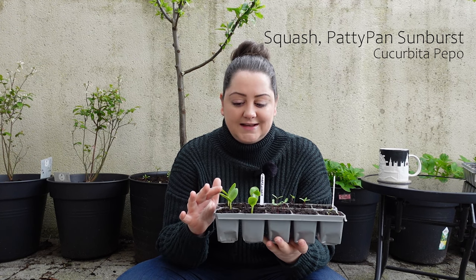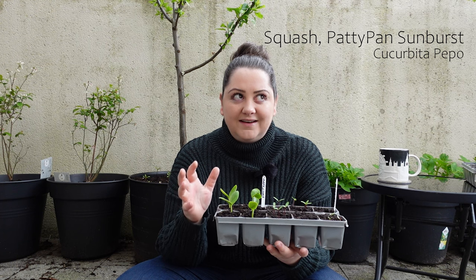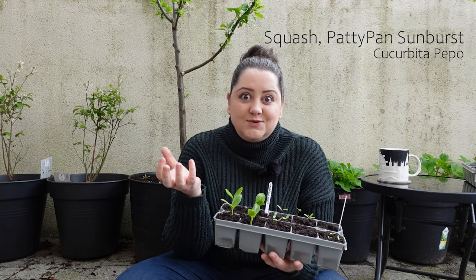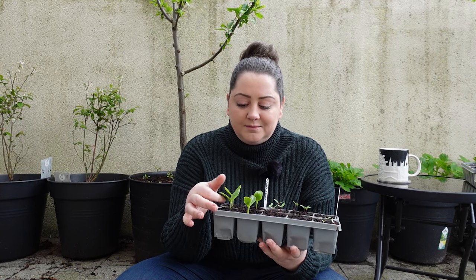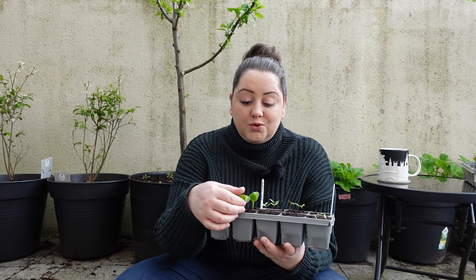And I got some patty pan. That's a summer squash, and it's called Sunburst. It will be a really alien-looking saucer type fruit. It'll be bright yellow, and yeah, I'm going to do this instead of courgette this year.